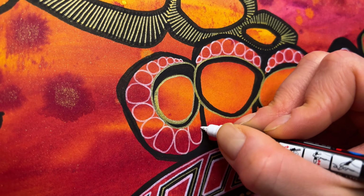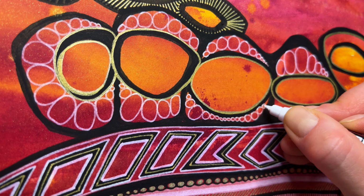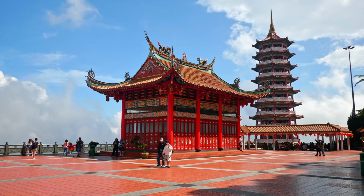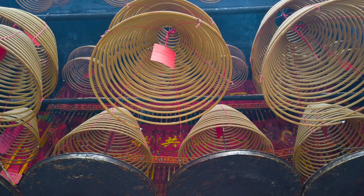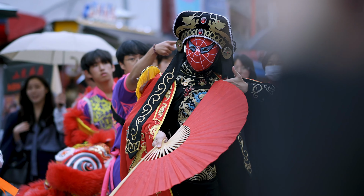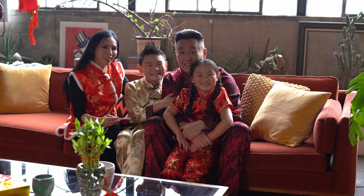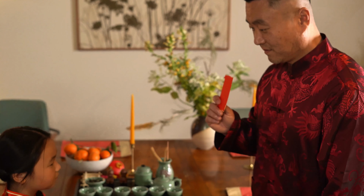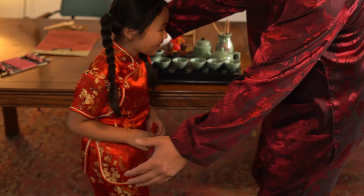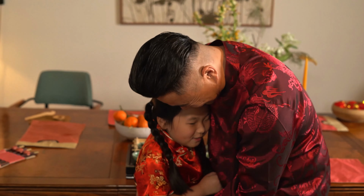In many cultures, red is seen as a color of life, vitality, and celebration. For example, in China and other parts of East Asia, red is considered a lucky color and is associated with prosperity and happiness. In China, red is worn at weddings and during Lunar New Year celebrations. Red envelopes containing money are given on such occasions to bring good fortune.